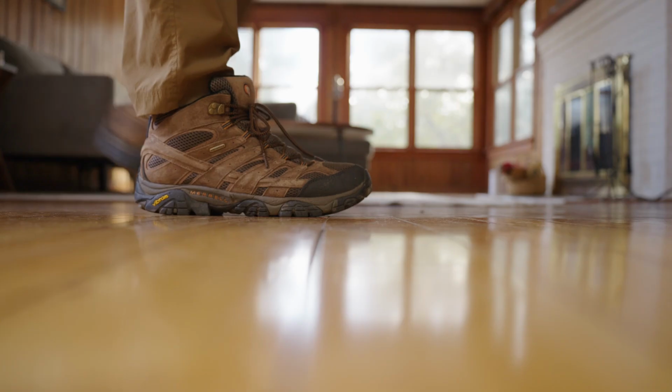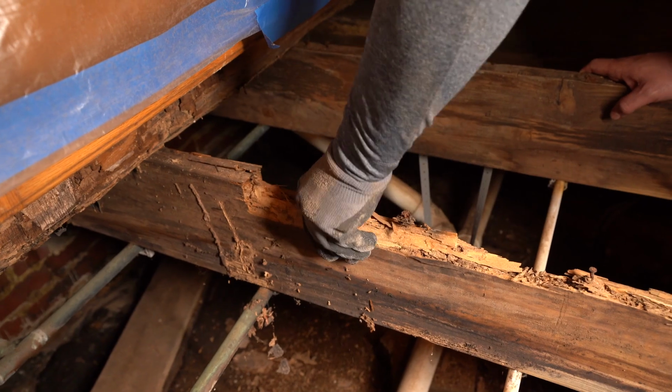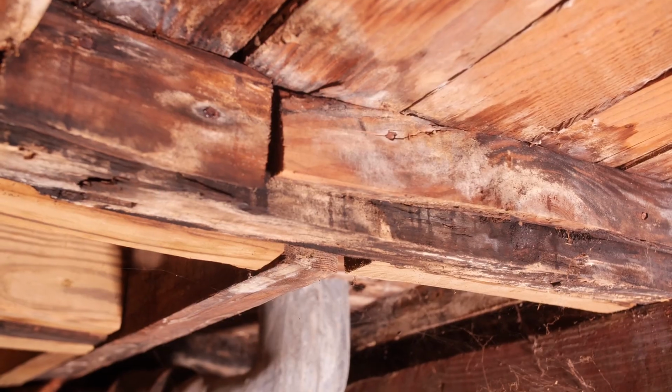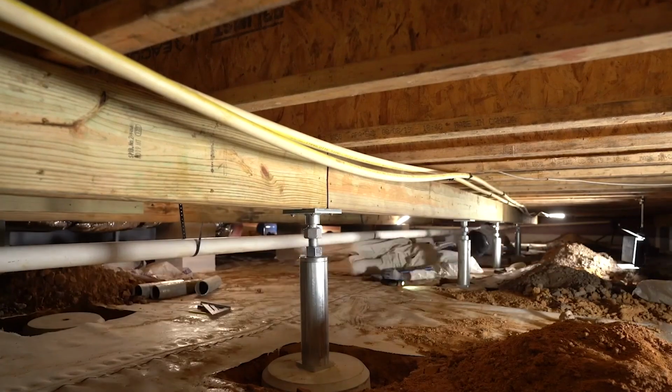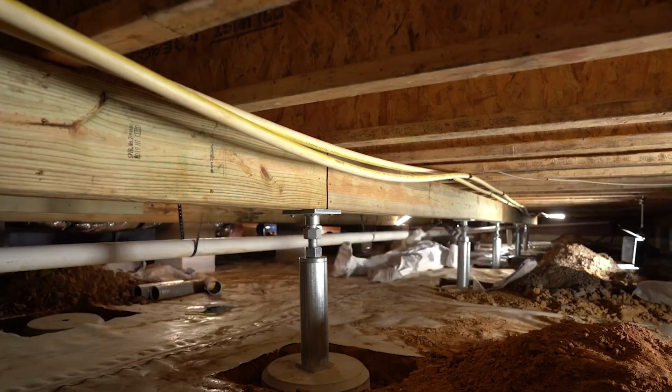Bouncy floors are a classic sign of a struggling crawl space. When moisture rots the wood or columns sink, your floors sink too. But IntelliJacks can stabilize and lift your floors by adjusting the support columns.